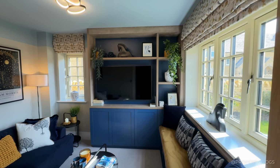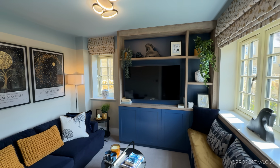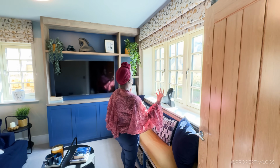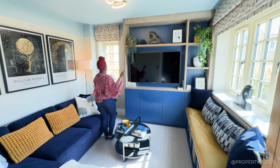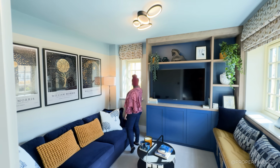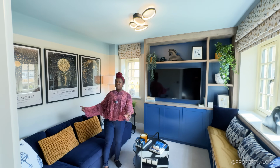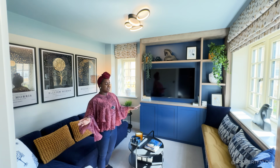You can just see that very, very bright sunlight coming through those windows with the glazing bars. Both of these open so you can get fresh air into this room, a lot of circulation, cross ventilation for that matter, because there's another window over here over the side so you can get that flow of air moving through the room. The ceiling height is taller than your standard 2.4, which is the average new build ceiling height for the UK.